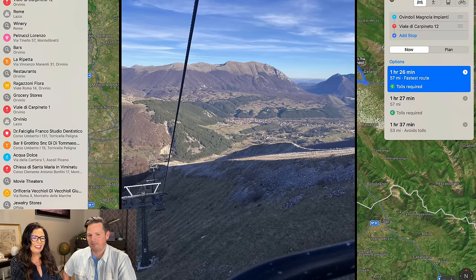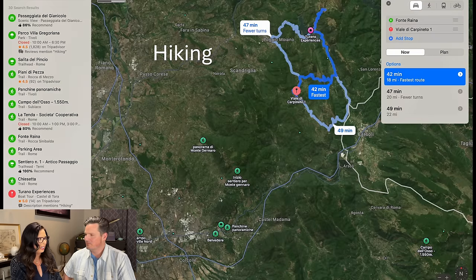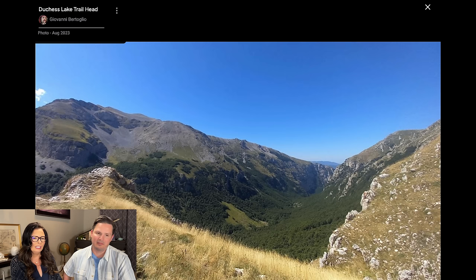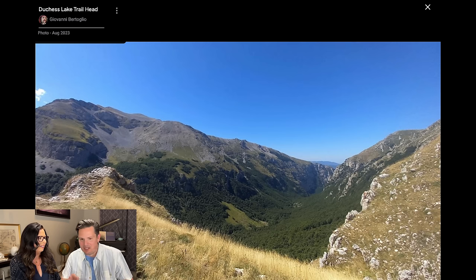And what's this, babe? This is the view from the lift. I can picture it with snow. But we couldn't find a pic. Sorry. Hiking is only 18 miles away. Look at this. Duchess Lake Trailhead, which I kept seeing everywhere. It's beautiful, right? This is the first time I'm seeing this, babe. Nice work. It's gorgeous. The valleys, the green. I can see some snow starting to form at one point.